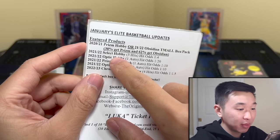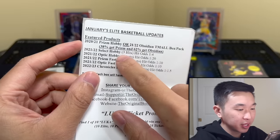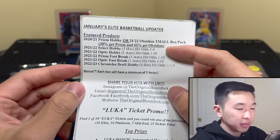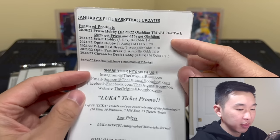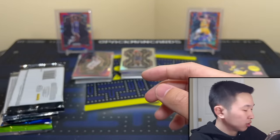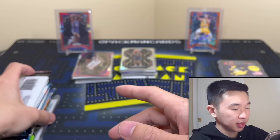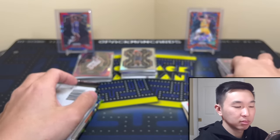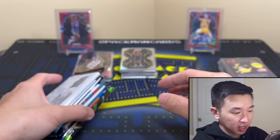There's Select Hobby 21-22, Optic, Prizm Fast Break, Optic Fast Break, and Chronicles Draft. Minimum of 7 packs in each box. And Cherry hits with them with the Luka promo. Alright. Packs. Here we go. 35, right? Yes. I can use that.